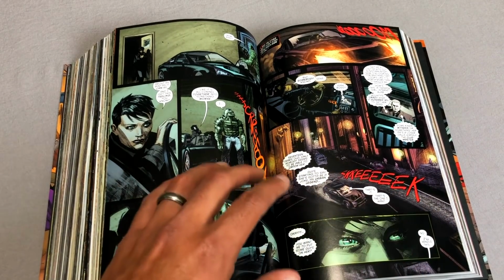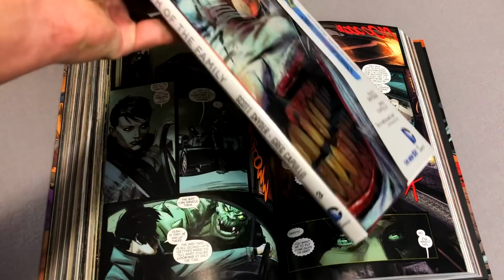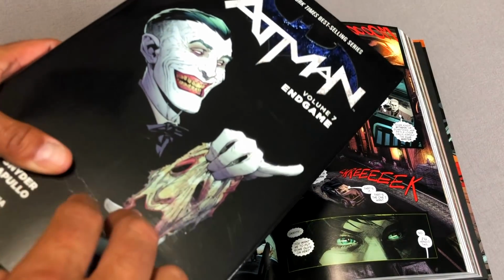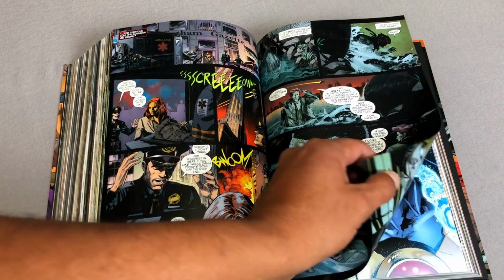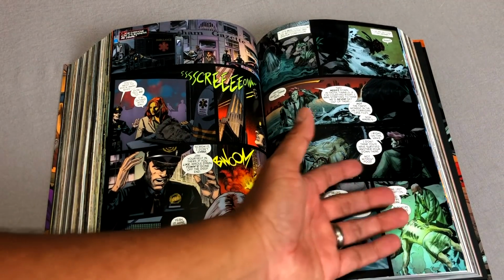Now, when does this take place? Well, it takes place in between Death of the Family, which is Volume 3 of Scott Snyder's New 52 run, and Endgame, which is Volume 7 of his run. Now, do you have to read those to enjoy this? No, not really. Actually, the only issue that you probably need to read is included in here, but for some reason, they put it all the way at the end of the book.